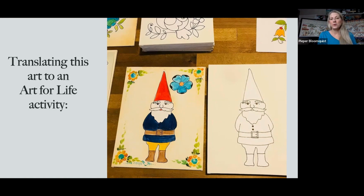So this is a very simplified activity that I have here. I create canvas boards with almost Mod Podged coloring book images, and then I help guide residents through painting them. As you can see here, the colored version, the flowers in the corner, that's my embellishment. Sometimes, if I've got time, depending on how many people are painting with me, I will ask if they want me to embellish it or write their name on the bottom, just to add a little bit of fun. And usually people really enjoy that because sometimes they just want to watch me paint too. It's kind of fun to do that.